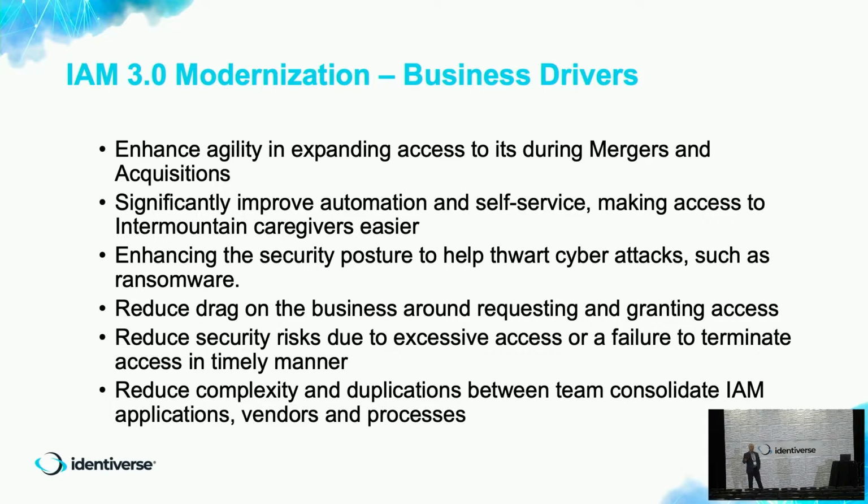Again, the ability to move quickly. I think all of you probably run into this nowadays where your business just wants to move quicker and quicker, and they don't want to wait around for identity systems or IT in general to slowly get to things, especially as we moved into this merger and acquisition phase that we hadn't previously been in. We started buying up clinics in different states and hospitals, and have recently done a pretty big merger with a company. So how do we move fast?